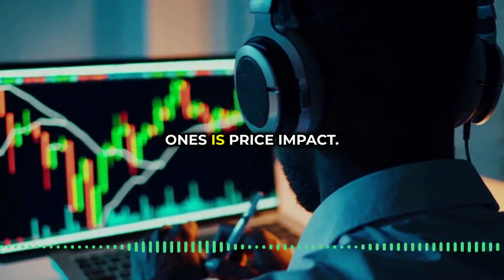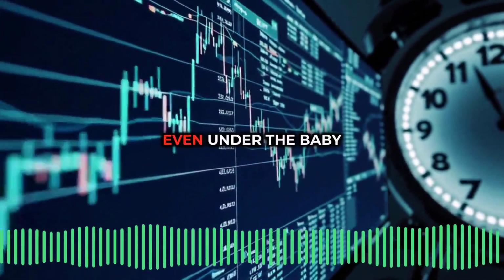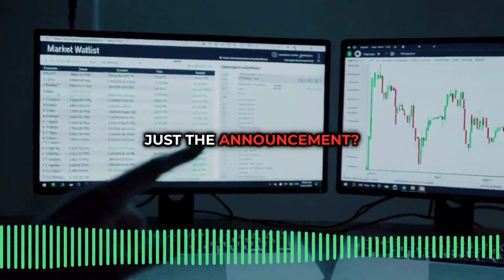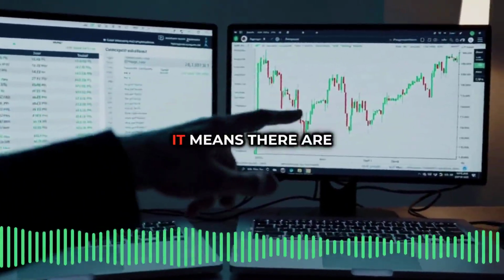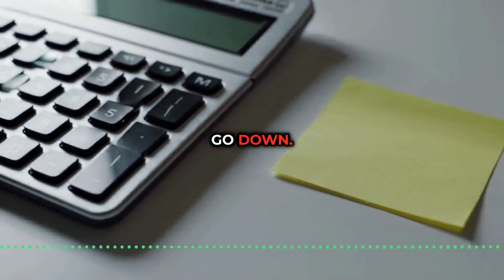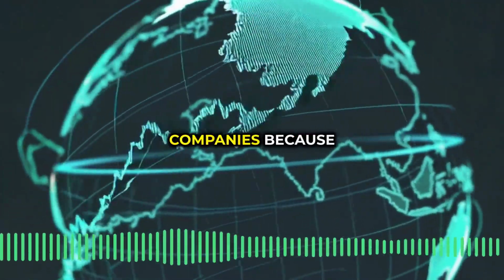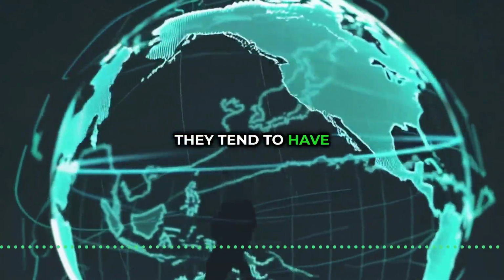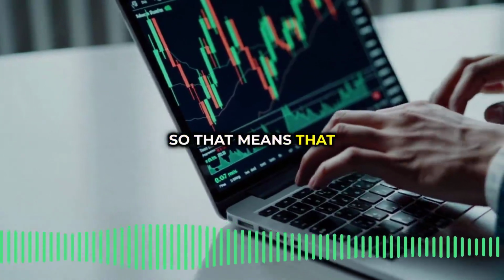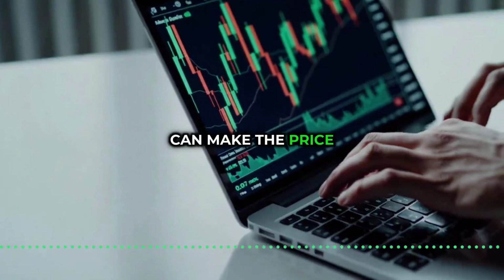One of the biggest ones is price impact. When a company says, hey, we're doing a new offering, even under the baby shelf, it can make the stock price drop. Oh, really? Just the announcement? Yeah, because basically it means there are more shares out there, and if the demand doesn't go up, then the price will go down. Right. Simple supply and demand. Exactly. And this is especially important for smaller companies because they tend to have less trading volume compared to the big guys.